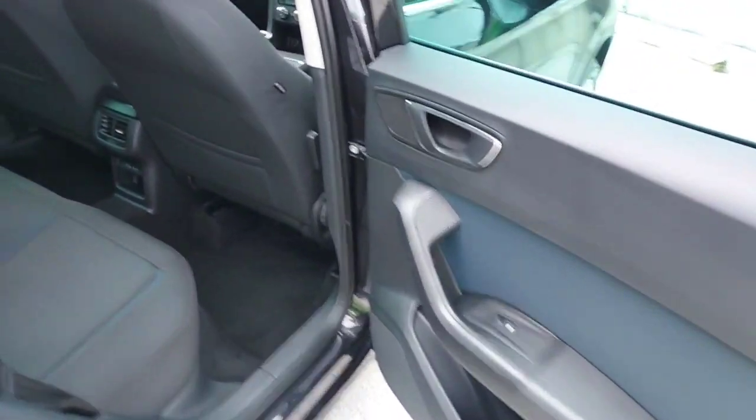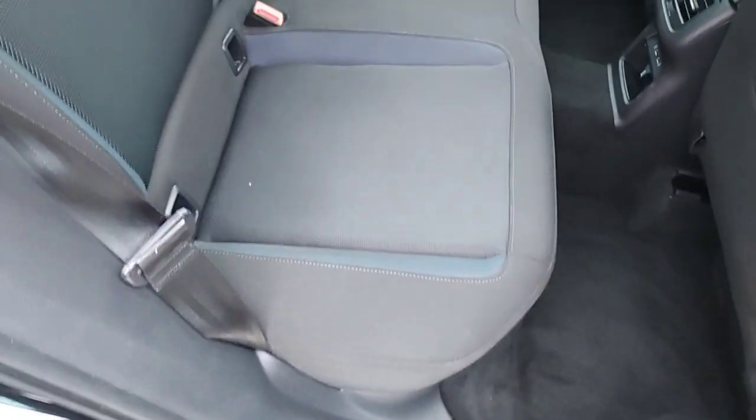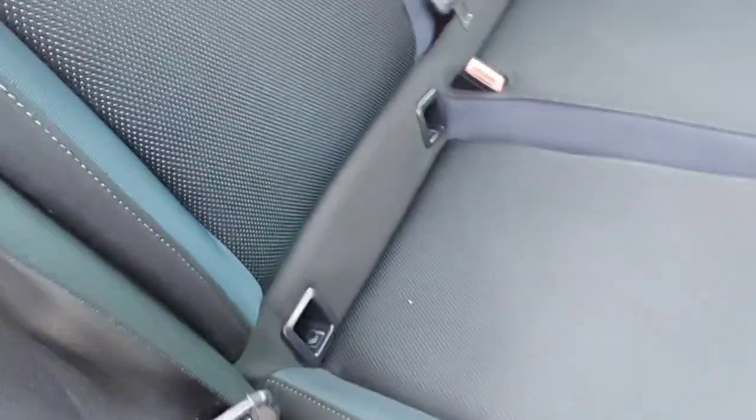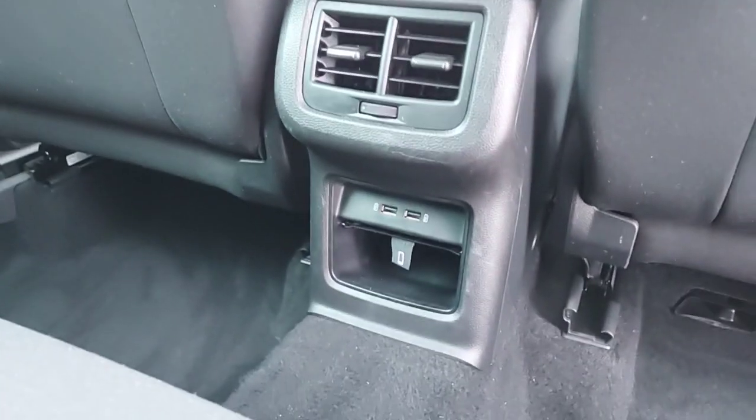Let's just take a quick look into the rear three seats. These are also split folding. We do have ISOFIX points for child seats. Also have two charging points for the back.